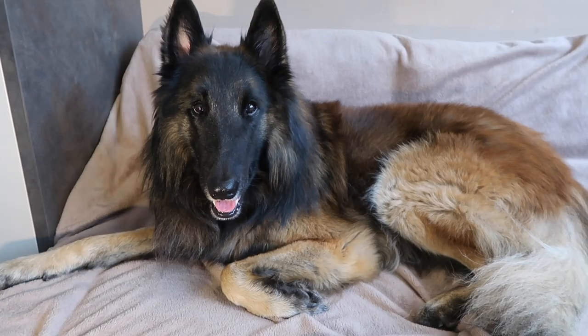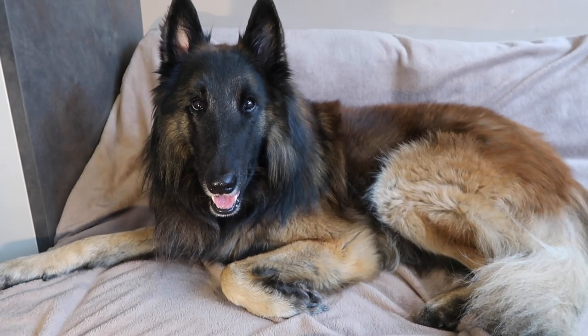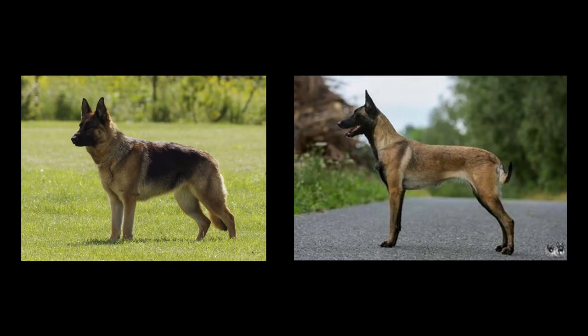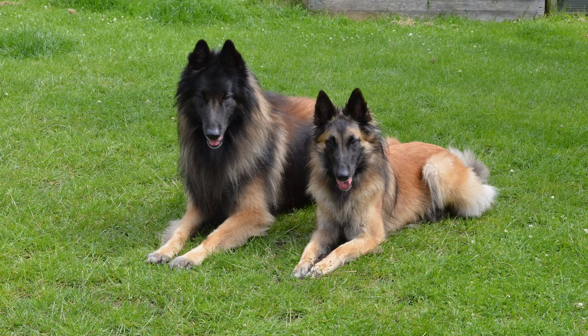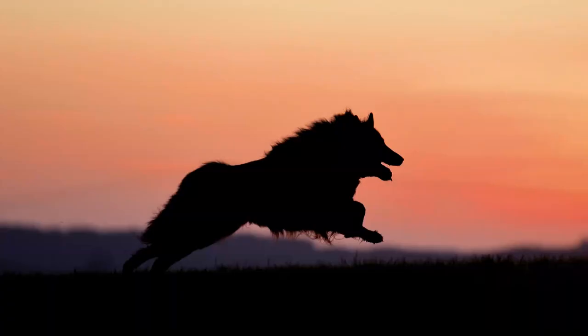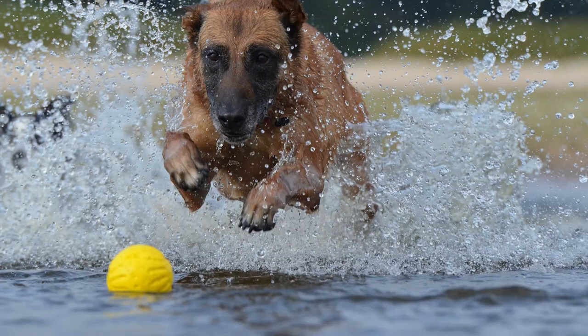So the first thing is that they are very light for their size. For instance, if you compare a Belgian Shepherd to a German Shepherd, the body structure is very different. The Belgian Shepherd is usually smaller, with lighter bones and a square build. Especially the females can be very small. On average, females weigh between 20 to 25 kilograms and males between 25 and 30. But when they lack in size, they certainly make up for in their drive, energy, and zest for life.